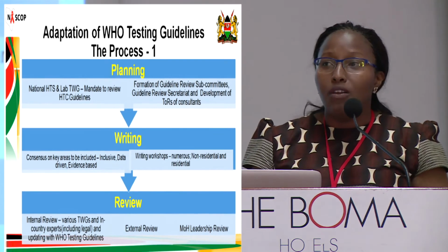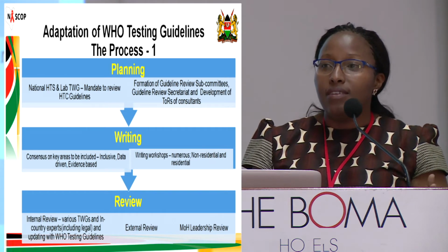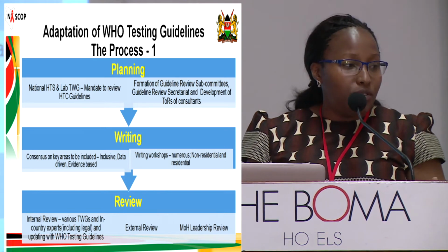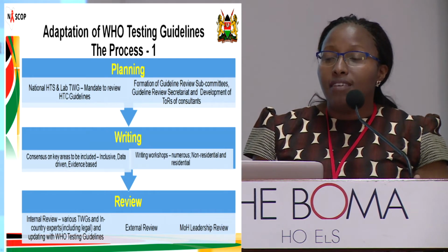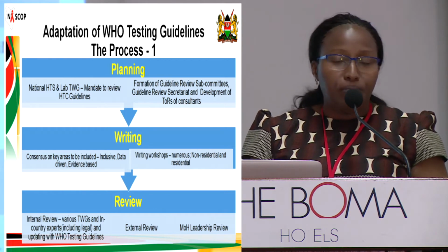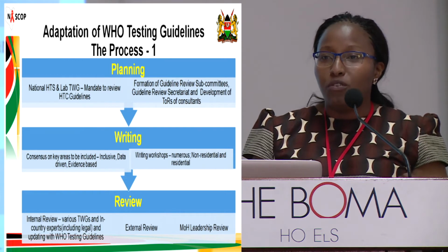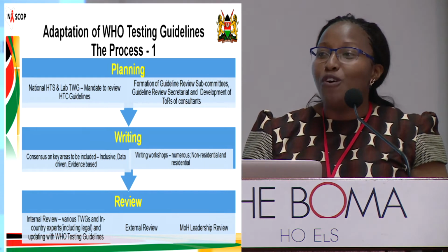We then had a lot of consensus meetings on what we would like to see the guideline looking like, based on what we had seen from the field and what was coming out from literature. We had numerous writing workshops, both residential and non-residential, back and forth. And we had a lot of internal review, at technical working group level, at national MOH leadership level, and around that time is when we had the WHO testing guidelines being launched. So we also had to review and see, were we talking off what was in the guidelines? Thank God they had borrowed a Kenyan copy, so we were not so off.